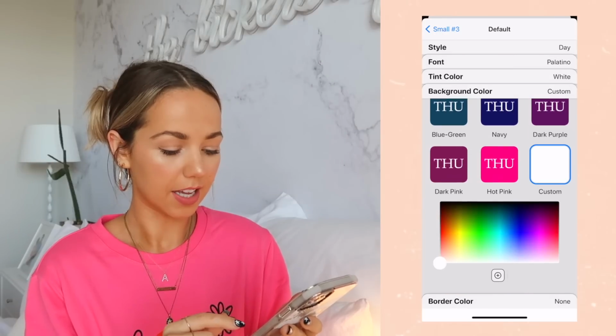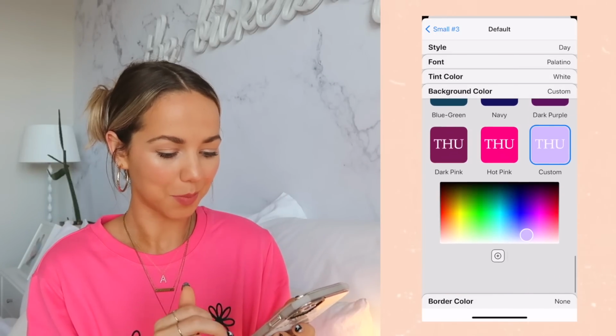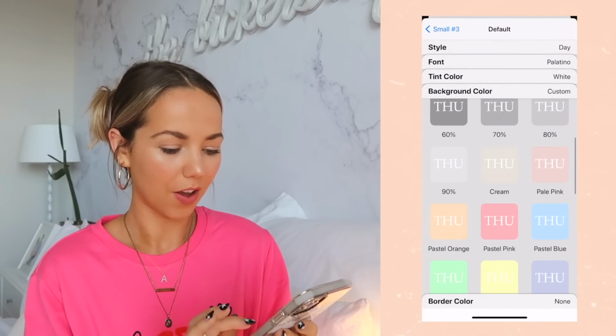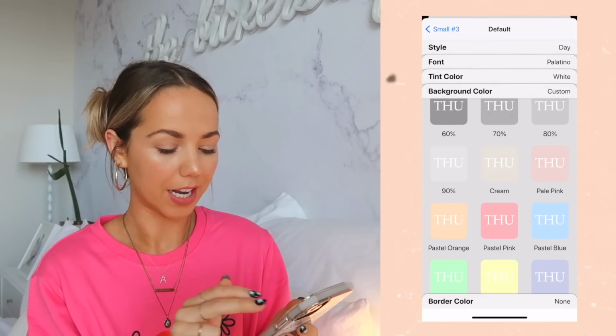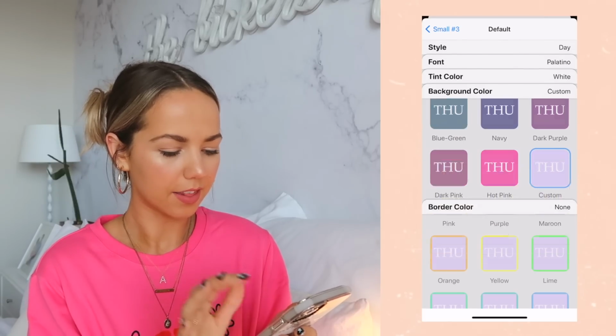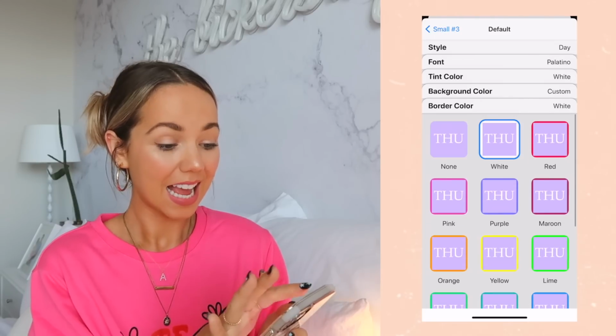And there's actually the option to customize as well, which is a great feature. Ooh, that purple's really pretty. I just went with the pale pink one though. I really like the cream as well and all the gray tones. And then you can pick your border color, which I believe I went with white, or did I do none? I'm not sure, I'll have to look back, but it's really simple.